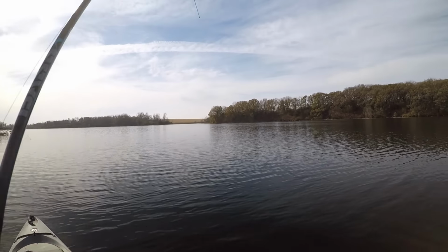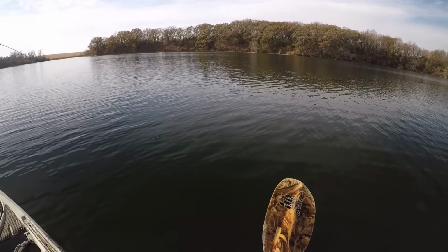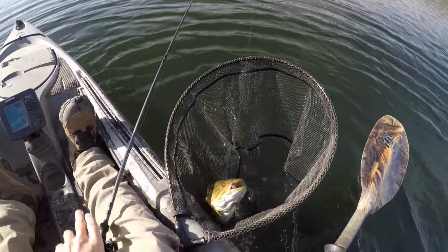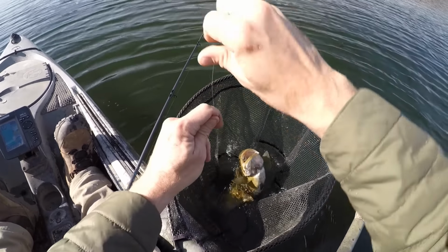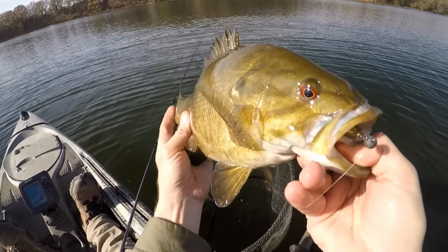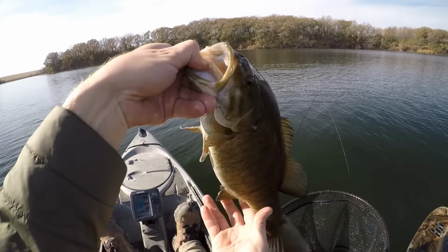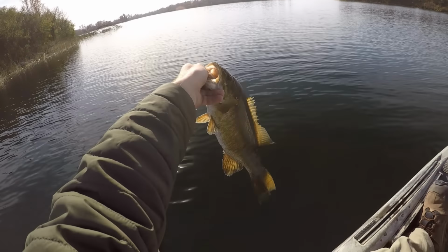There we go. Oh yeah, that feels like a good fish too. Oh yeah, nice smallie. Come here, little buddy. Well, heck yeah, I will take that for the first fish of the day. Settle down so I can grab you. Look at that. Beauty of a smallmouth. He ate that Bass Assassin Elite Shiner. Oh yeah, that's always a nice, satisfying feeling. Beauty of a fish. All right, we're on the board.